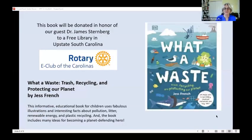One of the things that we do is every week, a couple of our members select a book, generally geared toward young people, that honors our speaker or program of the day. This one was specifically selected for you, and it will be donated in your honor to a little free library in Upstate South Carolina. It's called What a Waste: Trash, Recycling, and Protecting Our Planet. It's an informative educational book for children, with fabulous illustrations and interesting facts about pollution, litter, renewable energy, and plastic recycling. The book includes many ideas for becoming a planet-defending hero.